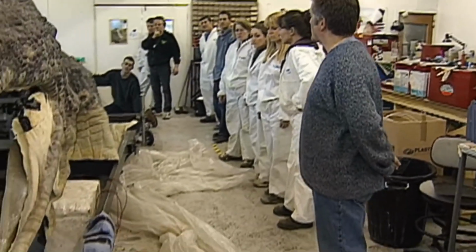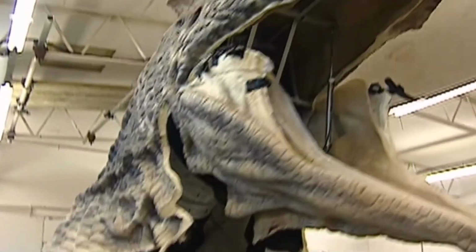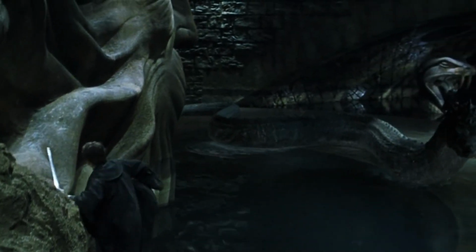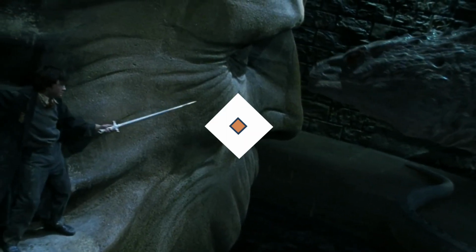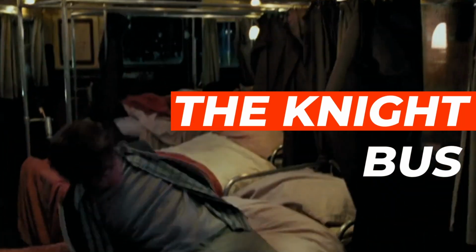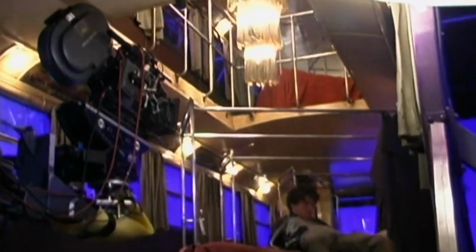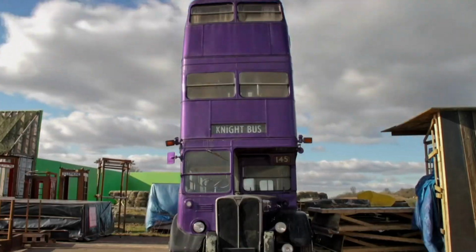The model was also covered in real snake skin, which was sourced from a snake farm. Of course, though, they had to finish it off with a bit of CGI to enhance and finalize its movement and texture in post-production. The triple-decker bus that transports Harry to the Leaky Cauldron in The Prisoner of Azkaban was built as a practical prop that could actually be driven. The bus was created using a real London Routemaster bus that was modified and painted purple for the film.